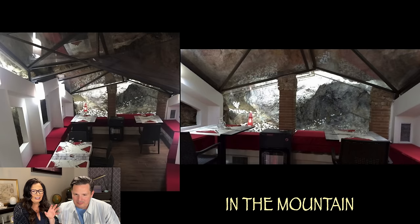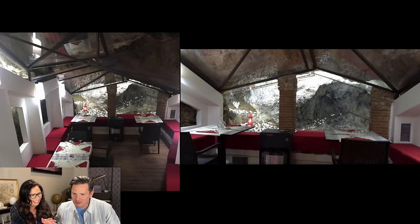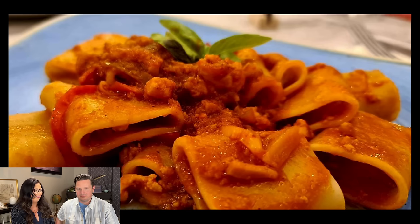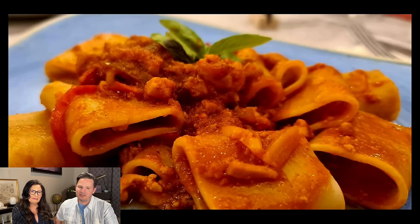If you don't want El Fresco Dining, you could go inside the restaurant in the mountain. That's all stone and rock and earth, with glass walls and ceiling. Isn't that amazing? That's beautiful. You know what that means, though? I don't think they have pasta in there. There is no way. Whoa, pasta. That looks really good. It looks homemade, and I want to eat it right now.